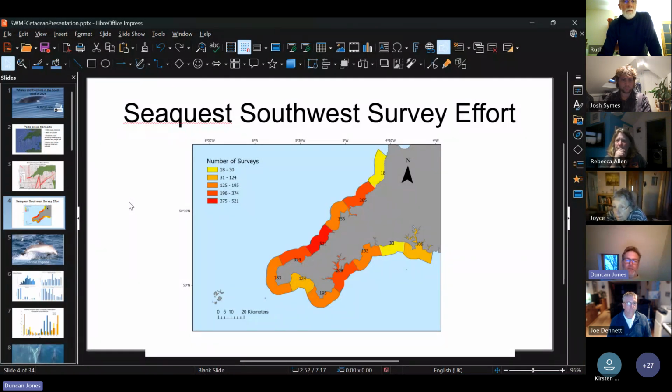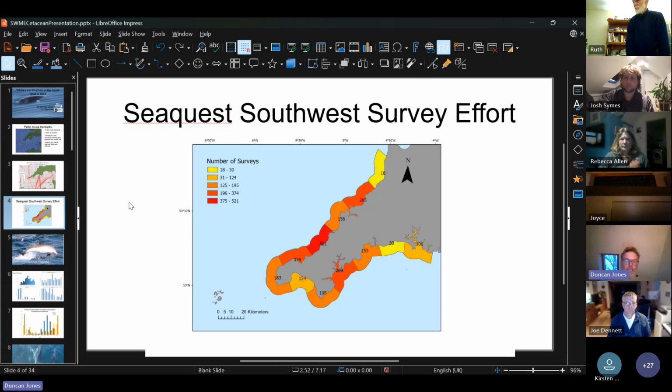When we look at these different data sets, we're not directly comparing between them. What we're comparing is trends. Because the data is collected in different ways and over different spatial areas, you can't really combine them to compare them directly. So it's putting the graphs next to each other and looking at how the trends in the different data sets are changing.